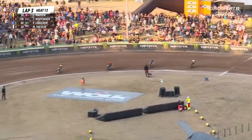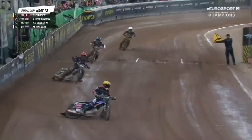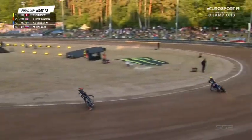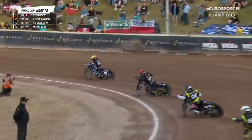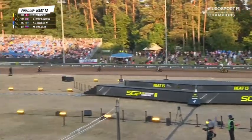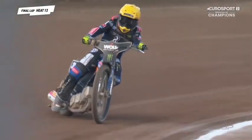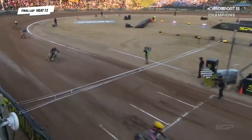And Ty Wolfenden there in second place. I mean, this could be enough. He could move himself on to 8 points by the end of the qualifying heats, but he's under a lot of pressure. Yeah, one ride to come for Ty Wolfenden. If he finishes in second place, it's going to be five with a ride to come. But for Leon Madsen, moving on to seven, that gives him a healthy chance of making the semi-finals tonight.